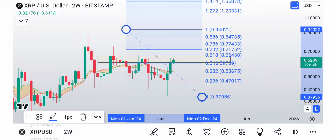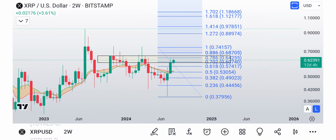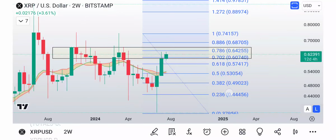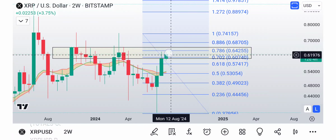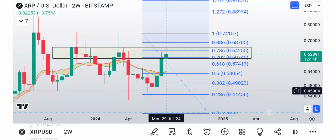It'll be very interesting. Now, if I just go back to the most recent correction we had right there, you can see we've broken above the 702, and we're sort of in between that and the 786. So, I mean, we're very bullish from this wave, from this actual retracement wave here.